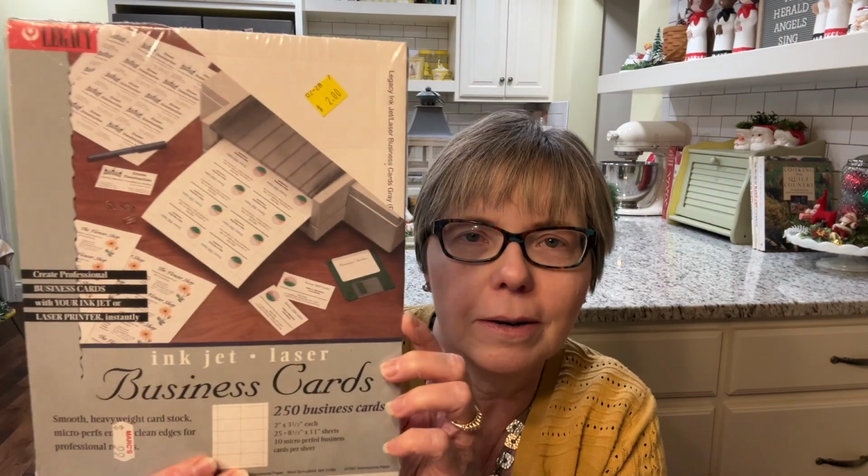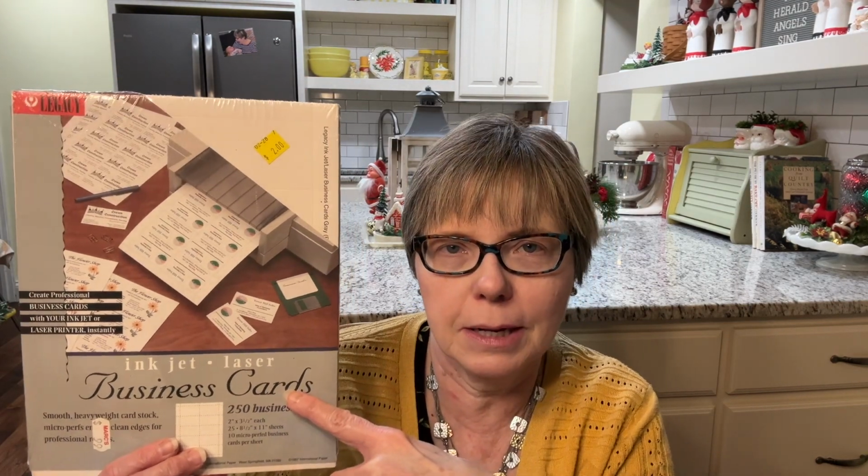Oh, I forgot. I actually got 2 of the 3-speed blinking pumpkins for next year. And this is an item that I forgot I purchased, and I was very happy to see it because they are business cards. This is for printing your own. It's either for inkjet or laser, so I never remember which kind of printer we have. But there are 250 cards in here, and like I said, it's sealed. I already have my business card designed, and I will just print these out as needed.